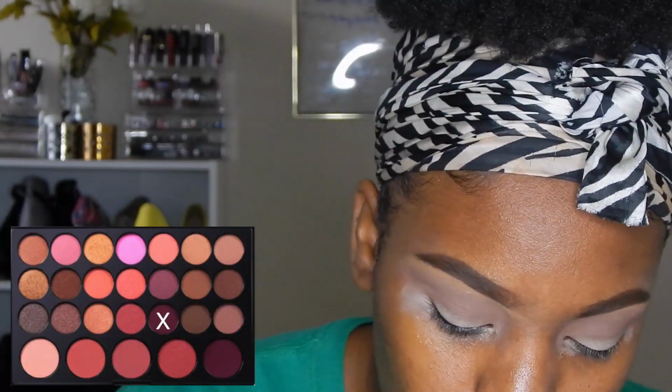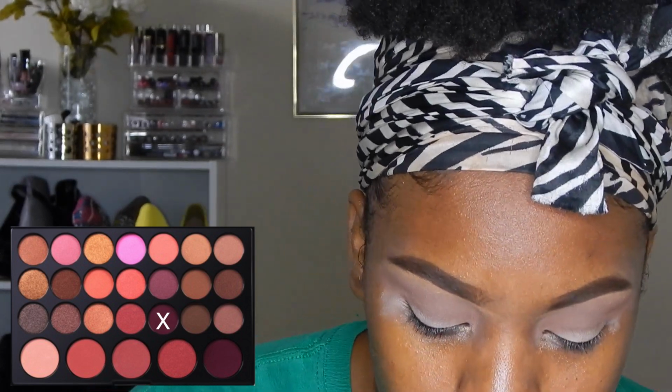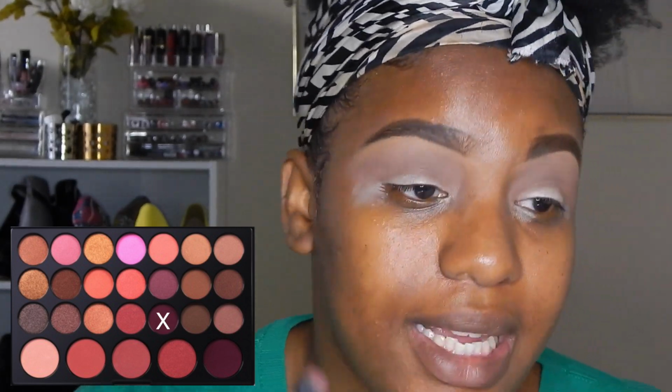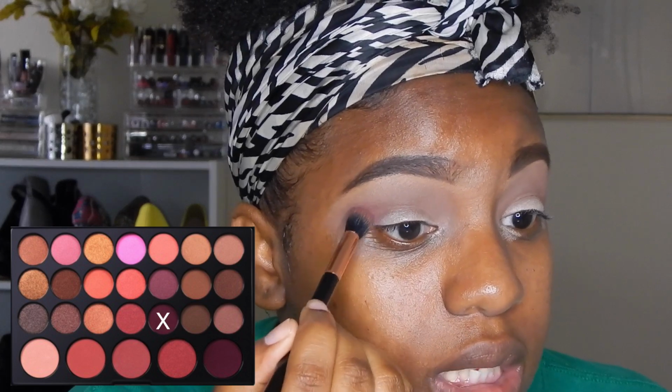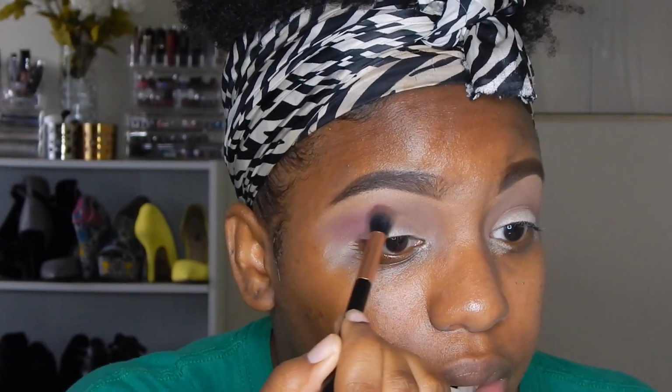I'm still going to use the same blending brush, and I'm going to take this dark cranberry color in this palette. This is one of my favorite colors throughout this whole palette, and I'm going to take that and try to blend that into my crease and blend it out. I love this color.